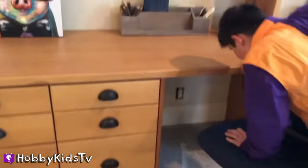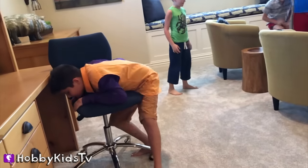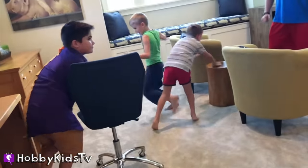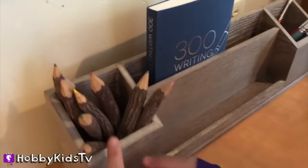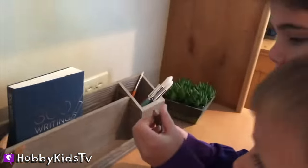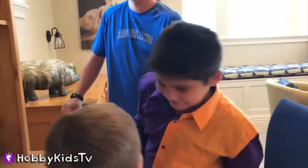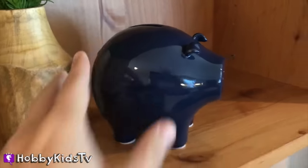Is that cool or what? This is green, I think. I saw something. Yeah, that's green. Oh, yeah, the little handle thing. It is green. Yep. Ooh, look at these pencils. Did you see these? Pencils! Oh. What? Those are amazing pens. Now you can write in your journal. So cool. About your brothers. That's a piggy bank.